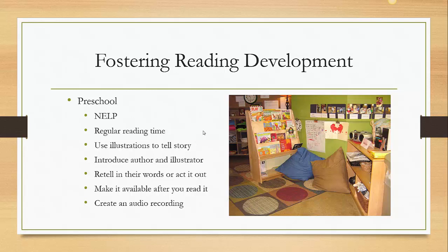The NELP is actually the National Early Literacy Panel, and they do a lot of publications and reports based on research that they fund and head up in early literacy. So some of the things that they have pinpointed to promoting reading among preschoolers is obviously teaching the alphabet, which we talked a little bit about with the writing, but you want to make sure that you're teaching it in ways that they're going to understand and helping them make those connections. It's not just about memorizing the ABCs, but for them to be able to connect the different letters of the alphabet with things in the environment surrounding them.